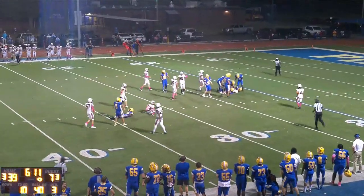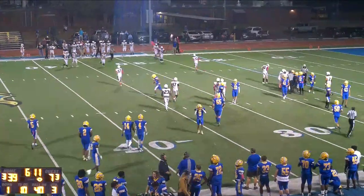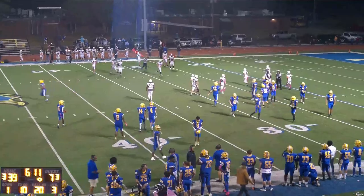Ashton Laura on the kickoff. Puts it down here to 20. Number 3, Chambers on the return.